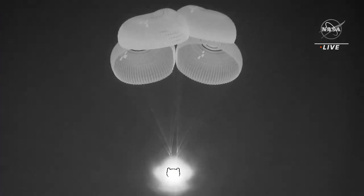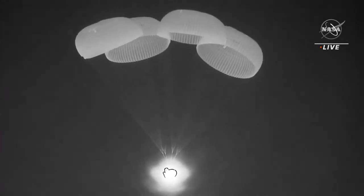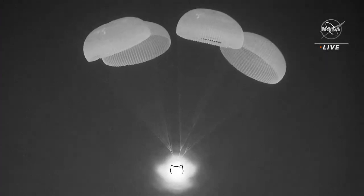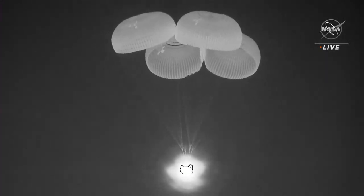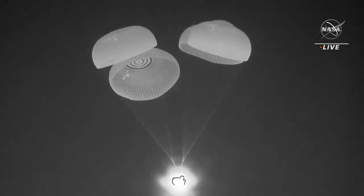800. So we will now begin. Copy, 800. To hear Commander Steve Bowen call out the altitude as they approach the water surface. That is again in meters. Landing in water is simpler and provides more margin against unlikely parachute issues. We had to learn how to make Dragon waterproof, but once you do that, it's very much a rinse, review, reuse type process.